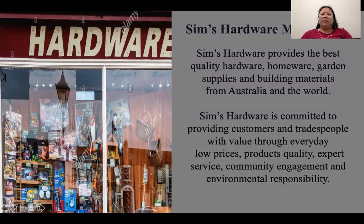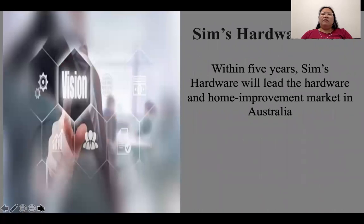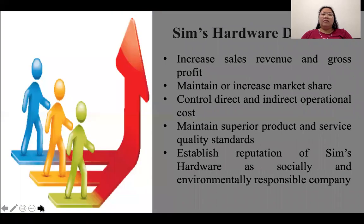Sims Hardware is committed to providing customers and tradespeople with value through everyday low prices, product quality, expert service, community engagement, and environmental responsibility. Sims Hardware's vision is to lead the hardware and home improvement market in Australia within the next 5 years.